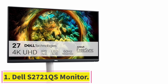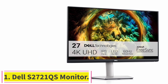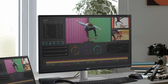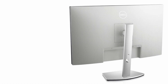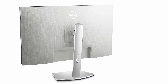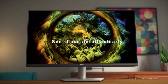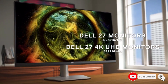Starting at number 1, Dell S2721QS Monitor. The Dell S2721QS is a 27-inch 4K monitor with an IPS panel. It has a 60Hz refresh rate, supports HDR, and is among the least expensive 4K monitors available. Despite its price, the S2721QS provides great image quality in a wide range of content. It has a high maximum brightness, superb sharpness, and good overall color performance.